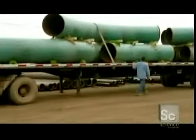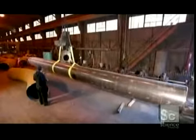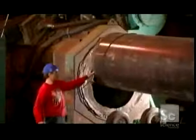This factory specializes in bending steel pipe, which is manufactured in straight lengths. A piece of pipe is typically 40 feet long and weighs up to 20 tons. So workers use a crane to move it from one operation to the next.